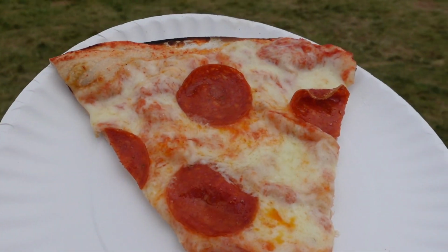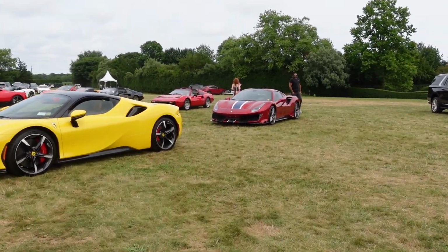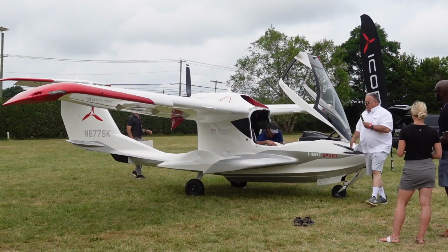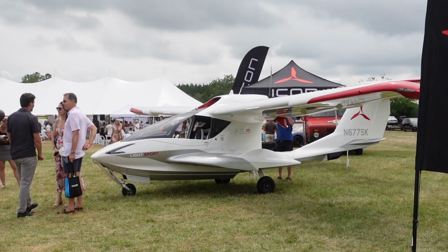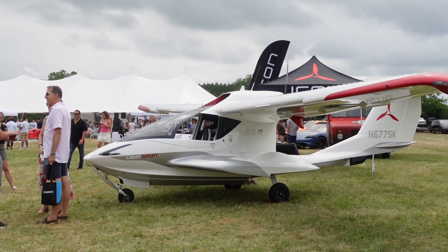Got some delicious looking pizza here. Pepperoni pizza with some Italian supercars. It's a great day so far here at Hamptons Concours. And look at this, we've got the Icon A5. This thing moves in the air and on water. It's really cool. I believe this is about $300,000. So my question for you is, would you rather have this or something like a fully loaded Roma?